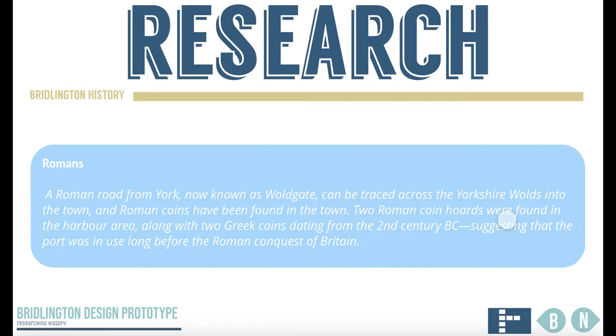And here's more research looking into actually who would occupy Bridlington itself. This is important for my design because different eras and occupancy of Bridlington would mean different people and sounds would be heard and seen in my design.